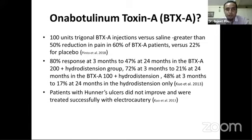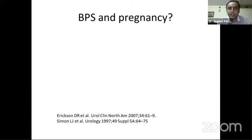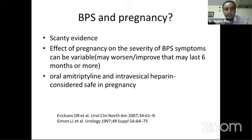So should we move to BPS and pregnancy? It has been already covered by Dr. Amita, so I am not going into detail. There is scanty evidence. Amitriptyline and heparin are the only safe drugs considered in pregnancy, and PPS is well studied in animals but not used in human beings. So anything to comment on PPS in pregnancy? I think we have nothing to comment on because there's still a lack of controlled trials in human beings.